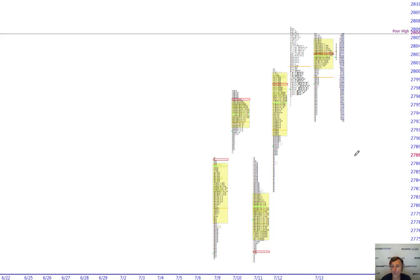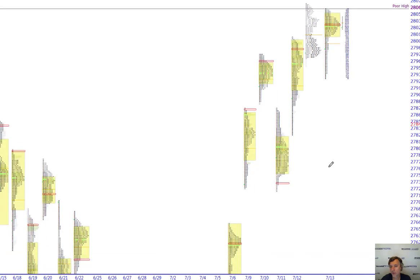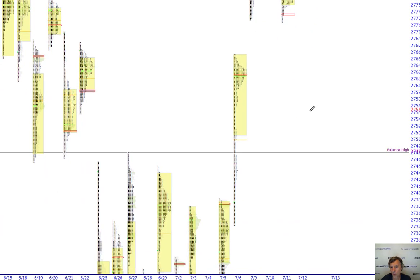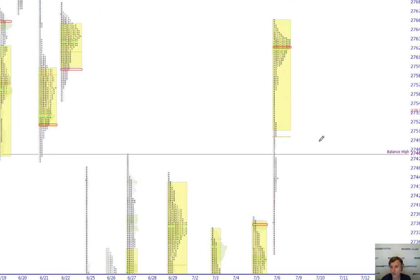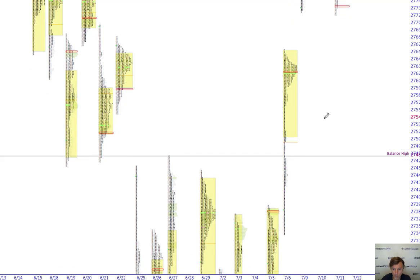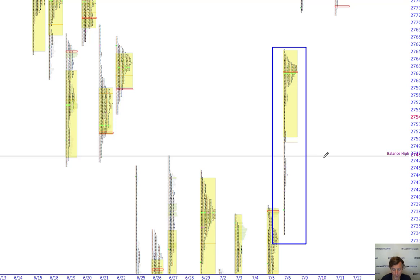Beyond that, I wanted to mention something about what I call the fallacy of poor structure. I had a debate with a colleague about this, and it's very interesting. Notice that this rally began on what is pretty much the ultimate in poor structure. If there was ever a letter P to be had, a lowercase letter P, it would be this, which was the July 6th rally that kicked this off. It was also the rally that broke us out right here of a 55-point balance area.